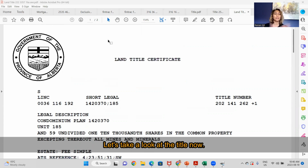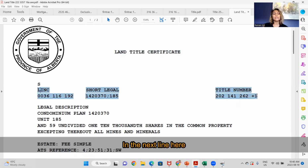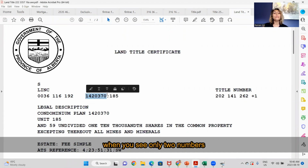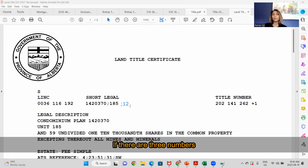So let's take a look at the title now. At the very top of the title, this is how you can tell if it's a title. It will say land title certificate at the very top. In the next line here, there are three numbers that you will see displayed. Important thing to keep in mind: when you see only two numbers that are separated by a semicolon, that means it's a condominium. So if there are three numbers under the short legal description, it's a house, it's a subdivided land.